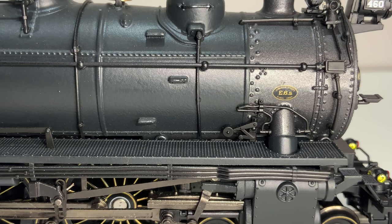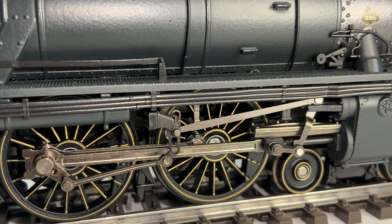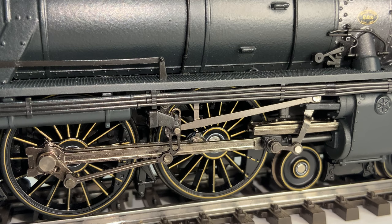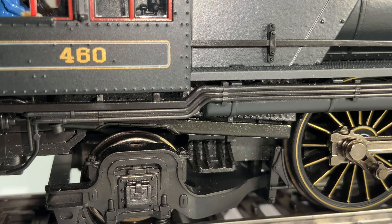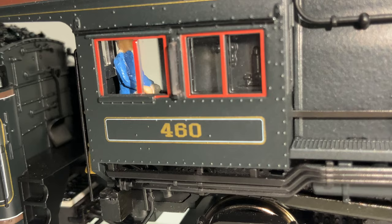Again, pretty nice. We've got the rivets here up at the front part of the boiler. One of the things I always liked about my father's E6 were these spokes, and I think they look great. They look really, really nice. If you look, the running plate down there has a nice texture to it. Here is the rear truck. Looks pretty good. I assume Broadway Limited's been pretty good about their details when it comes to Pennsylvania Railroad so far.